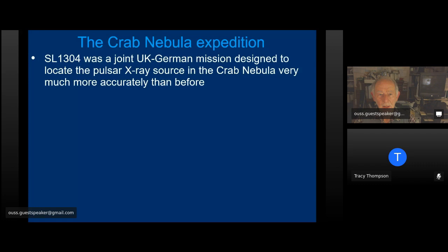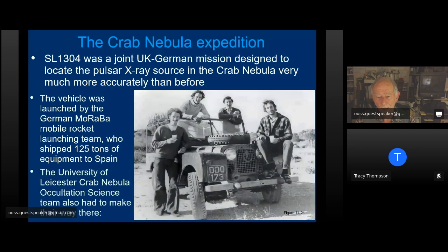Moving on to SL-1304, another interesting mission. Skylarks were launched from Spain as well as Australia. There's a launch site, a sort of temporary launch site, a few miles west of Gibraltar. And one of the advantages of launching from Spain is you didn't have to fly or go by ship all the way out to Australia. You could hop in your Land Rover and actually drive there, as these PhD students did.